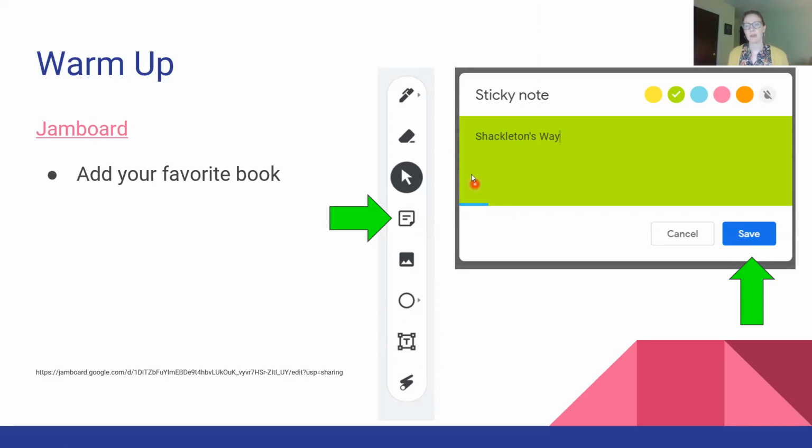Okay, this is your sticky note. Type in any book you've read recently, any article. Just type that in there. Feel free to play around with some different colors up here. And then when you're happy with what you've created, click save, and that will post to the Jamboard. Any questions on that?